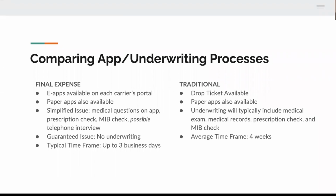Now, take a screenshot. Don't take a screenshot. We're sending the recording. I'm going to move past this pretty quickly.